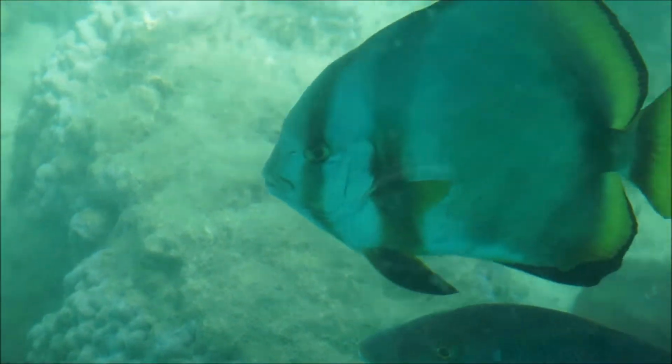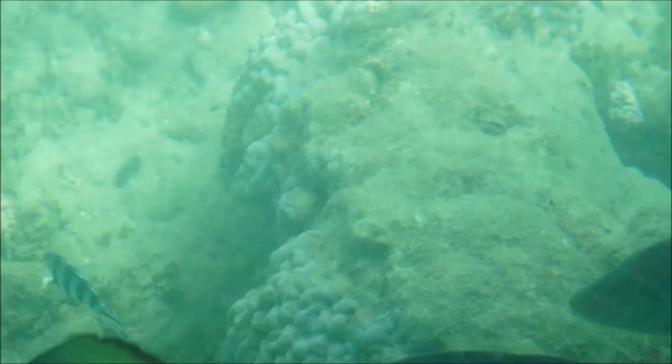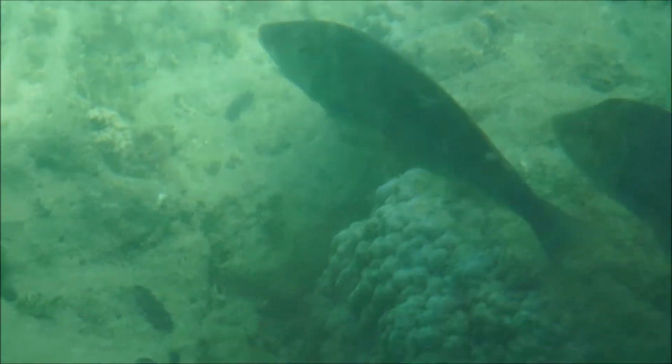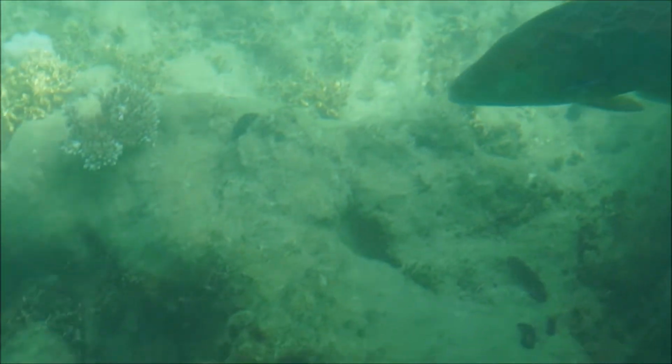The black and white striped fish is known as a scissor tail sergeant major. Now it's called this purely because its tail is shaped like scissors and it's got the same amount of stripes.